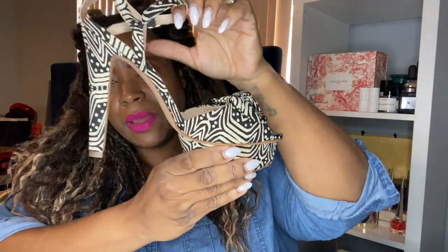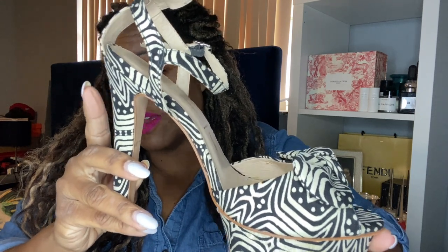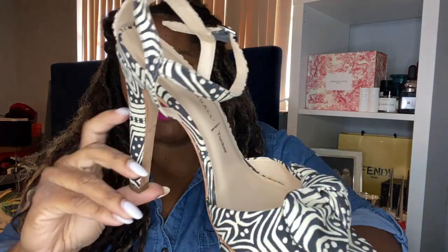I was actually worried about the heel. I think this is a 5-inch heel, but now that I see the platform, when you have a platform shoe, this is going to be the real height, if you can walk in a platform. This shoe was so good. This was, what did I say? $38. Loeffler Randall. I see Loeffler Randall on the J.Crew website.